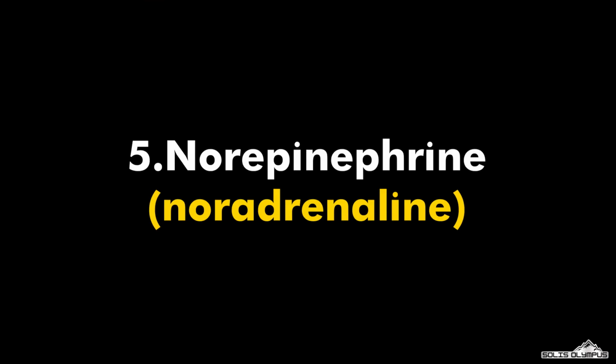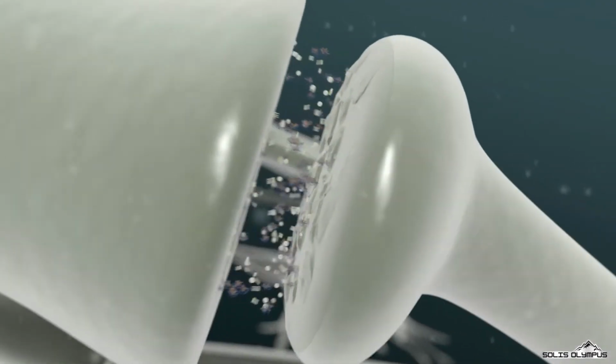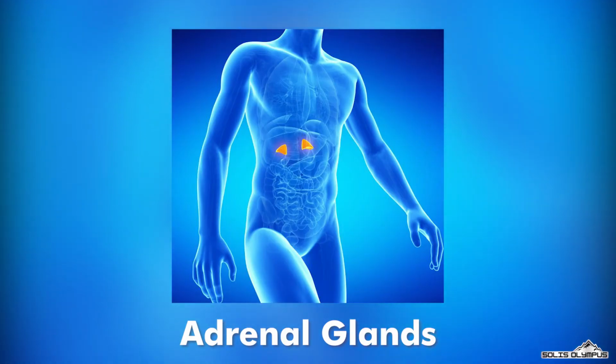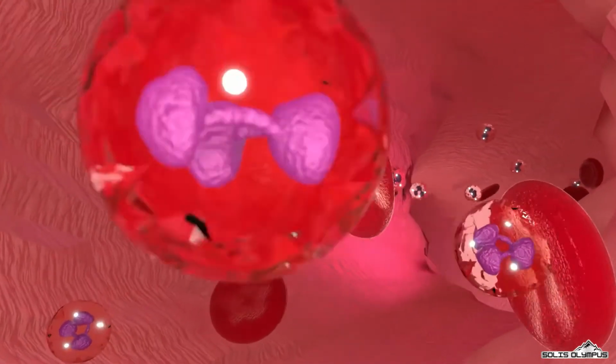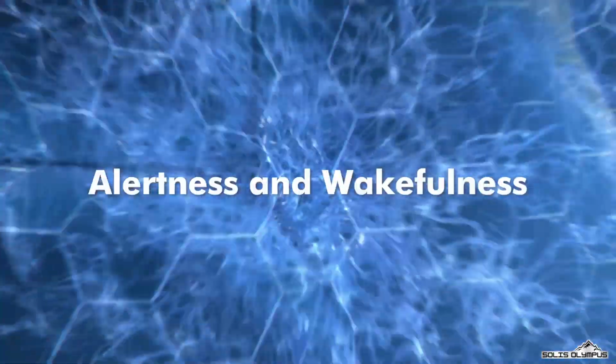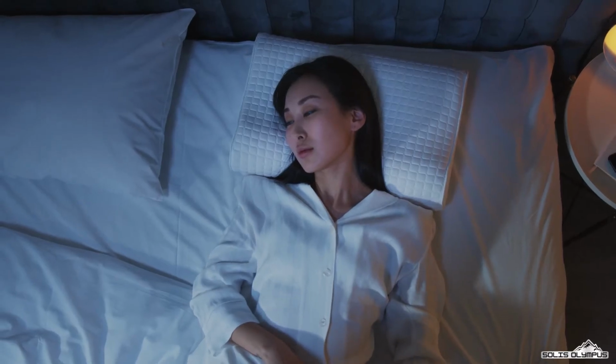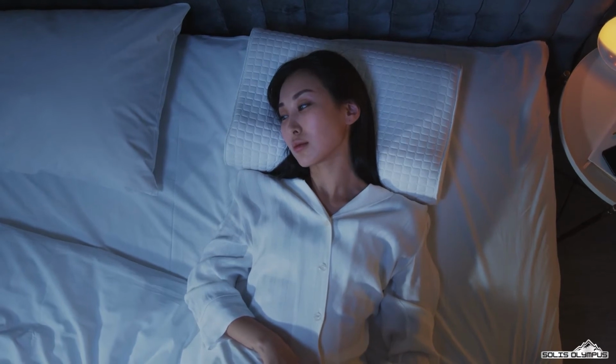Norepinephrine, also known as noradrenaline. It is an excitatory neurotransmitter produced by the brainstem, hypothalamus, and adrenal glands and released into the bloodstream. In the brain, it increases the level of alertness and wakefulness. Low norepinephrine concentration can lead to mood disorders such as depression and anxiety, while an abnormally high concentration of it may lead to an impaired sleep cycle and cause insomnia.